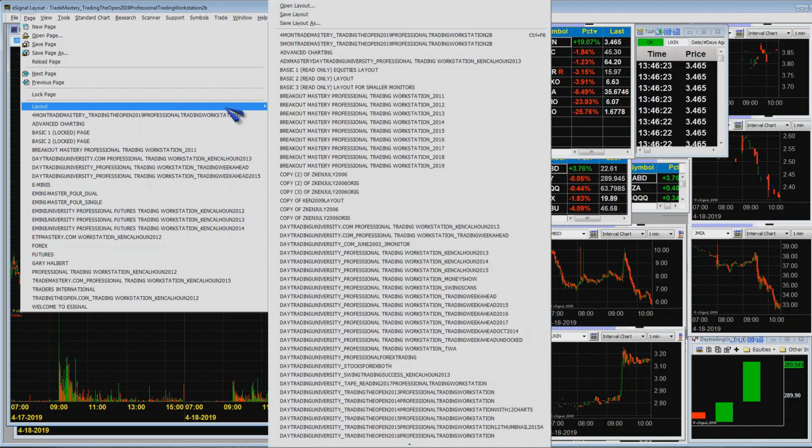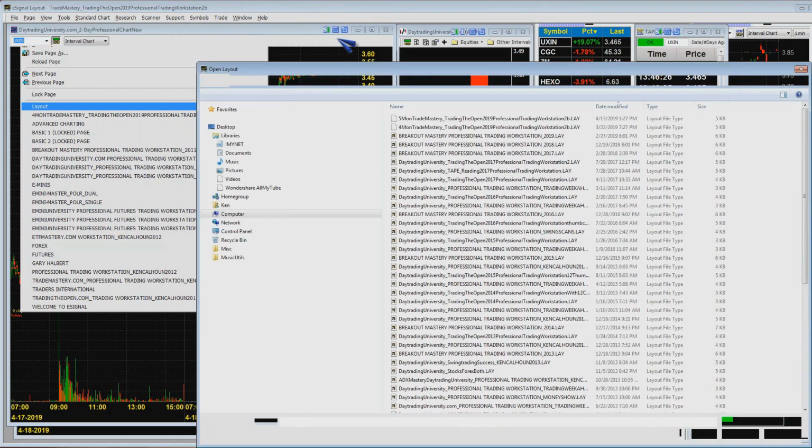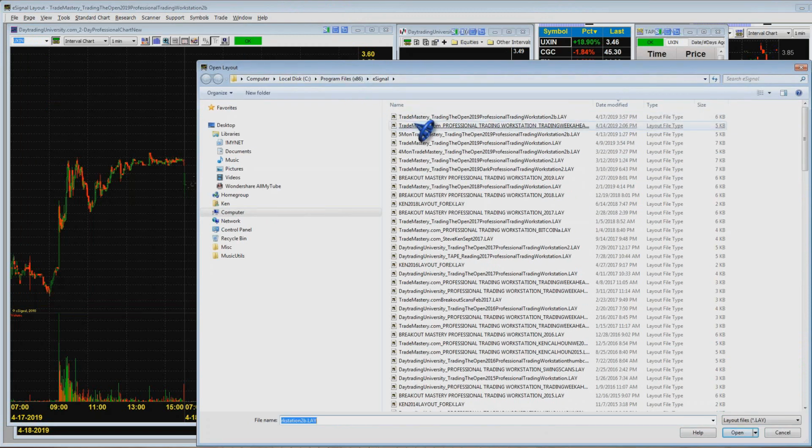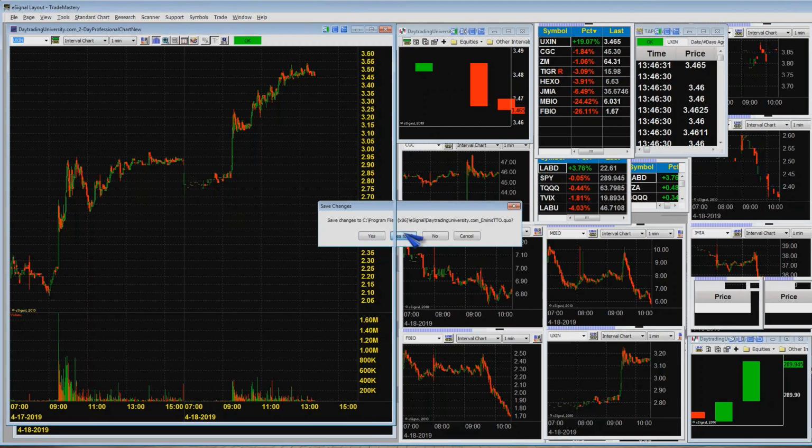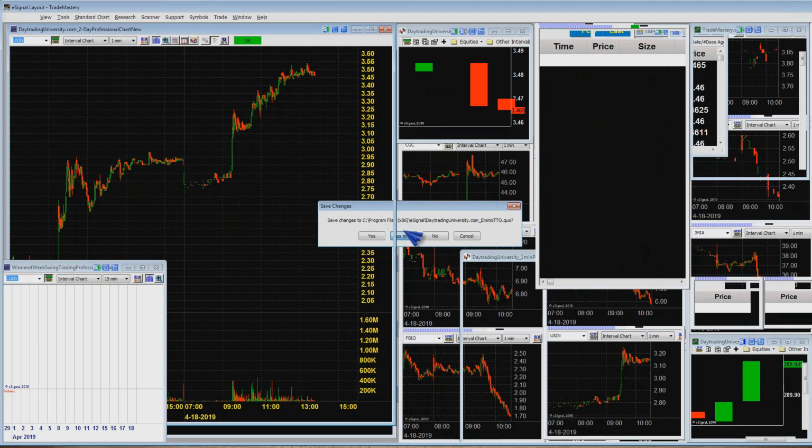I'm using the classic eSignal, but I know I probably need to switch to the more modern version, but I like this one.